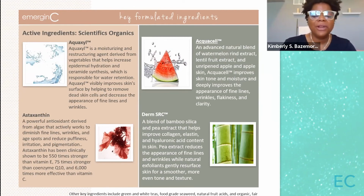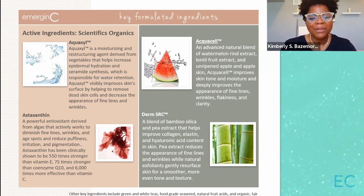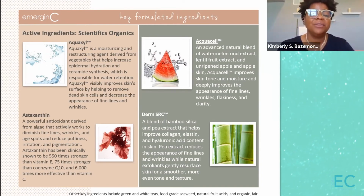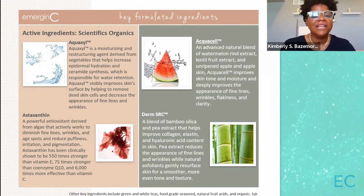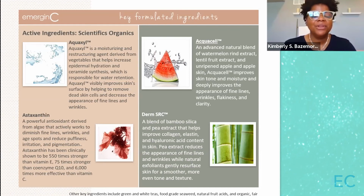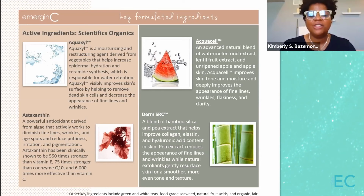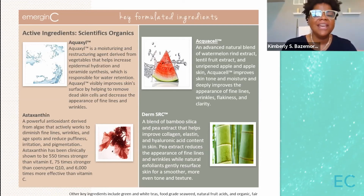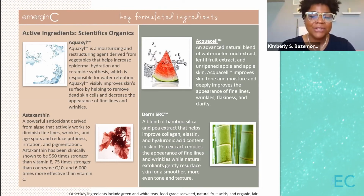Astaxanthin, which I keep coming up with and talking about over and over as well. If you're not incorporating foods with astaxanthin, I highly recommend that. Also topically, it's really great as an antioxidant that helps with diminishing the appearance of fine lines and wrinkles, helping with age spots and puffiness. And clinically, astaxanthin has been shown to be over 500 times stronger than vitamin E, as well as stronger than coenzyme Q10 and vitamin C against free radical damage.